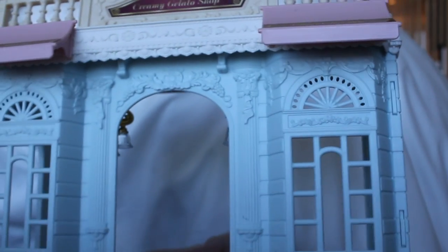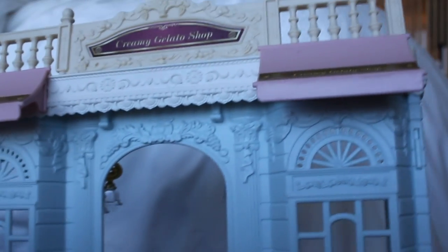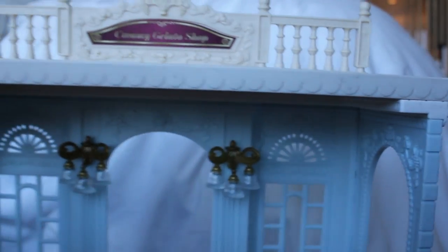After a long time of trying to figure out everything, we managed to do the window. So here we have the gelato shop. It's very fancy-pantsy. It's got fancy writing with the signs. And on the back it also has the fancy lights and the fancy writing.